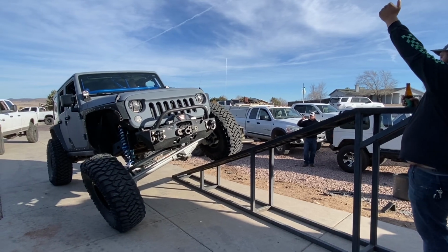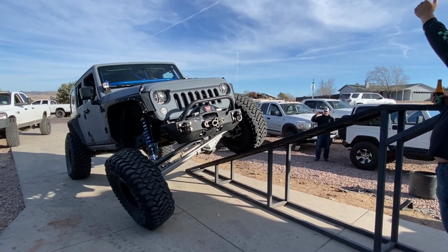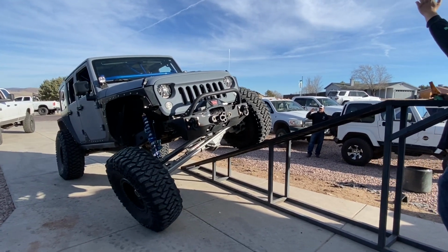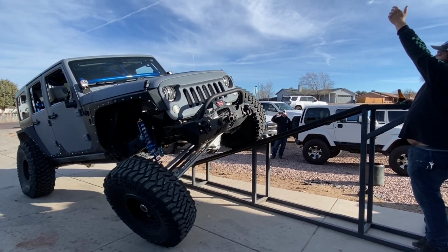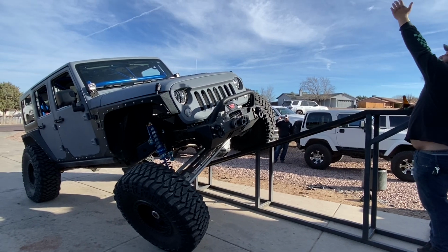Now this Jeep here is just a stunning build. It's all Genright underneath, and look at those coilovers. Pretty flexy.